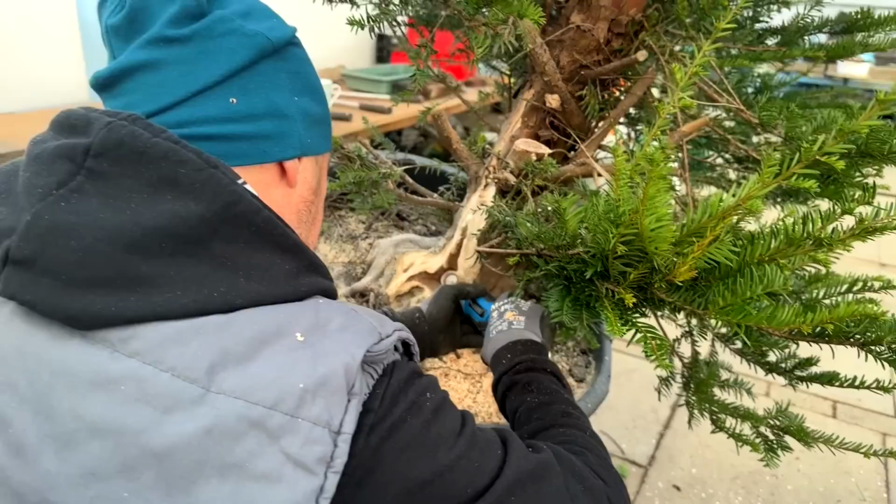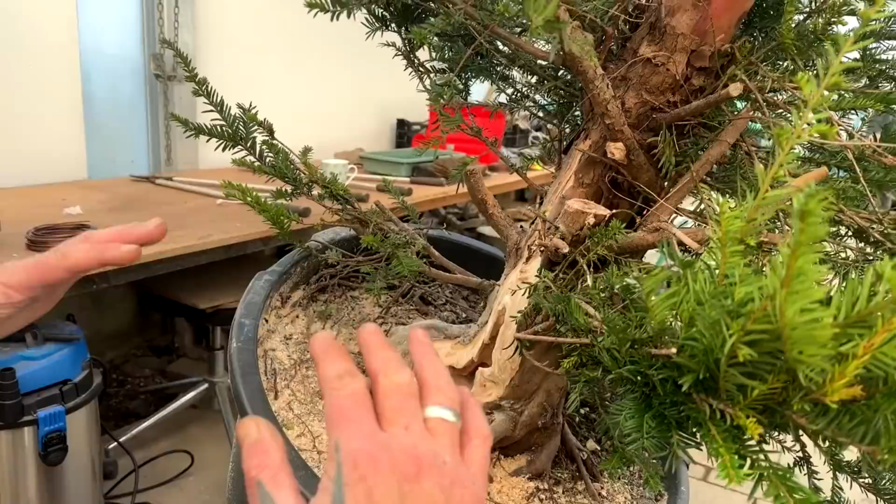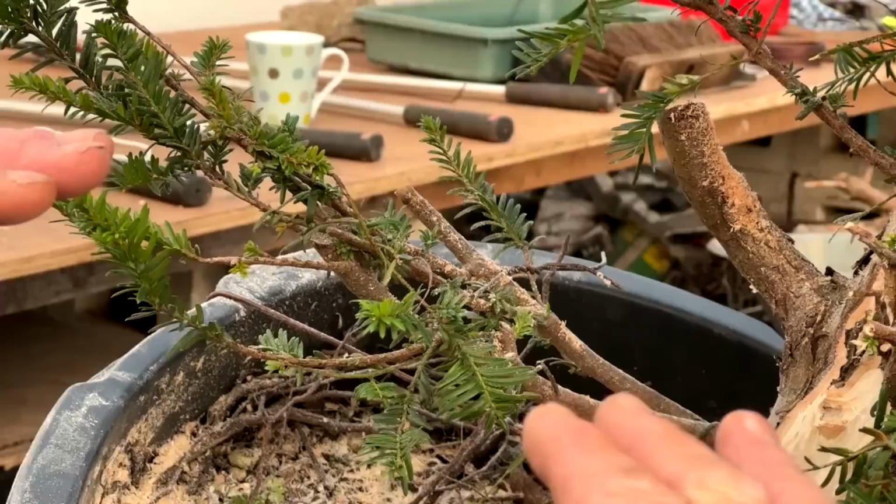You can see, as that thing smoothed off, it's looking more and more nice. Yeah, it looks very nice. It's facing upwards. Well, now, when we style the tree, every single branch here, we're going to have to show the snow on this tree. It's a mountain tree, so we're going to show the snow on it.